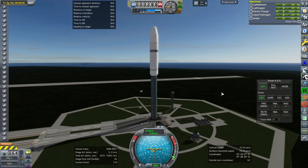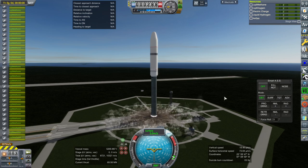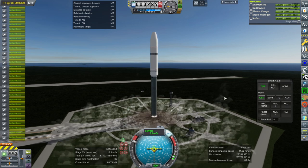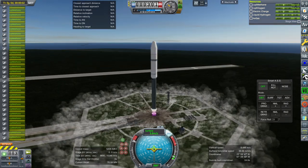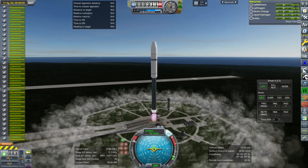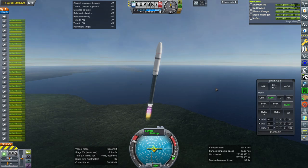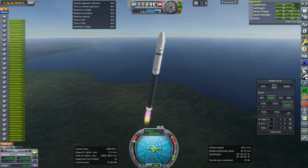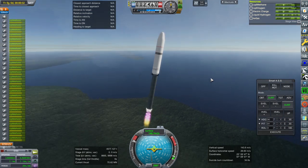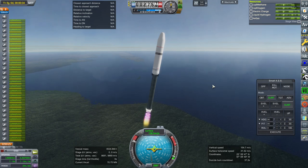Okay, here we go. Throttle up. SAS on. Ignition. And launch. So basically the upper stage has been sized to as big as I could make it without overburdening Super Heavy. So we will go a bit steeper than normal because we need enough time to do the burn with the upper stage with the 7 engines. We could have put 9 engines and that would have made it a bit easier, but we'll just go steeper.